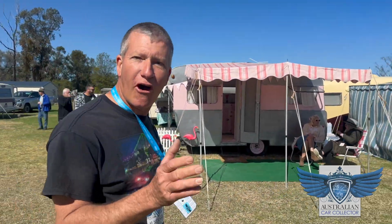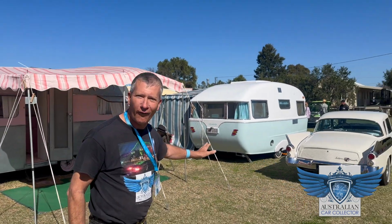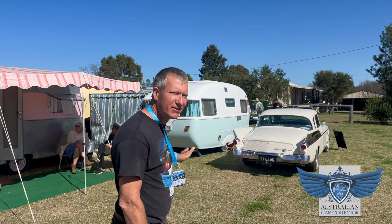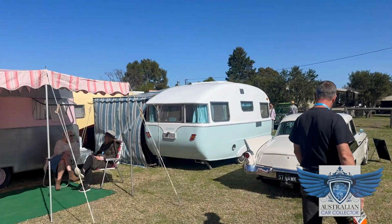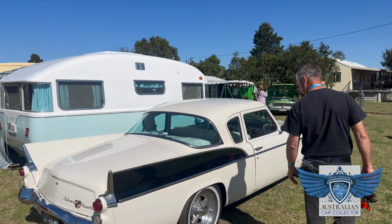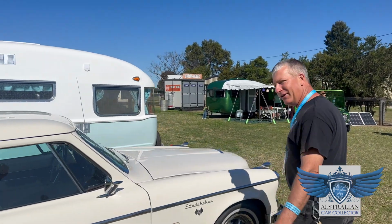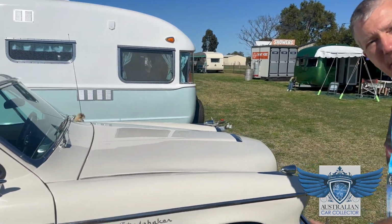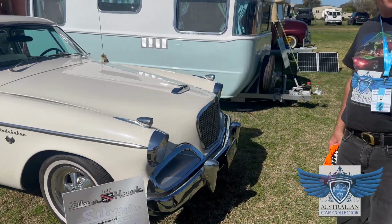One of the most stylish cars I've ever seen is the Studebaker. Period correct Craigar wheels on it. Beautiful paint job.